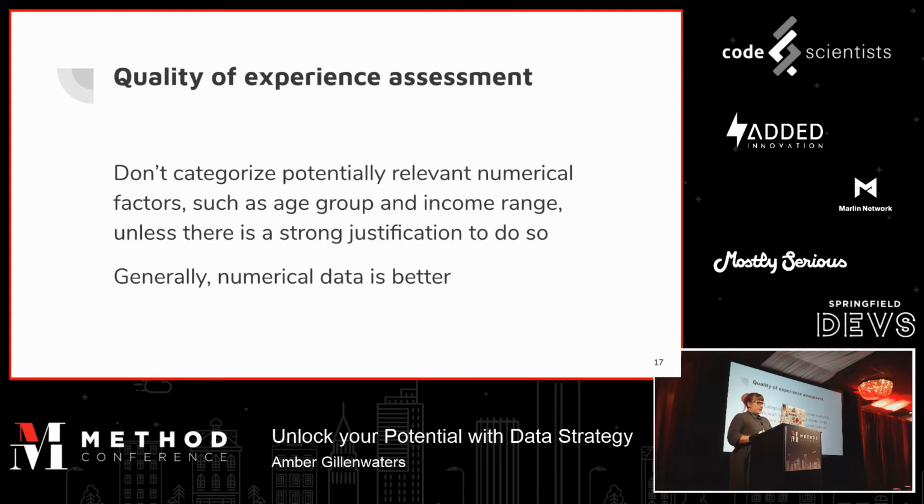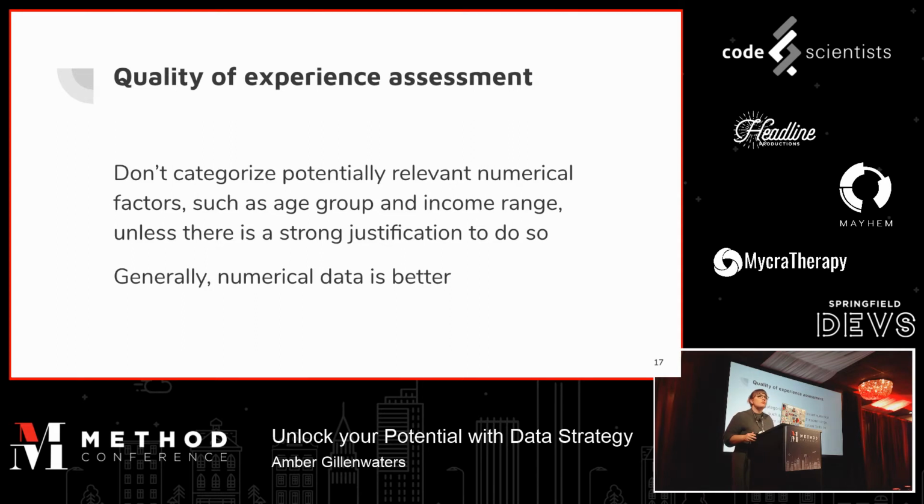places where people try to do this, but if you can, sorry, do you have a question back there? Yeah, I've got a quick question. When you're creating these questions, how do you keep yourself neutral? Are there keywords that you look for to keep your questions from biasing your answers?